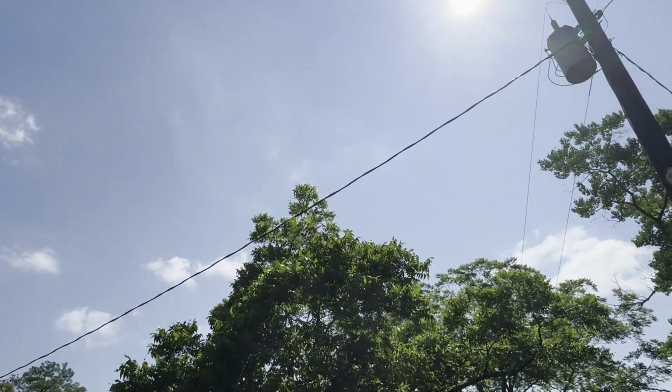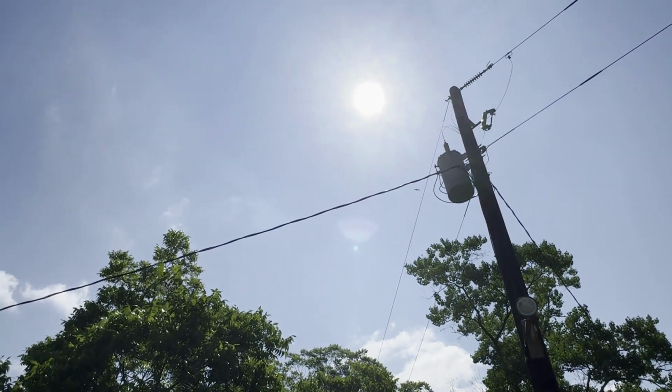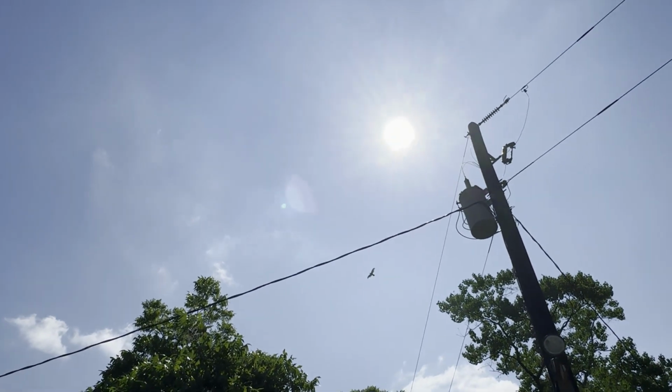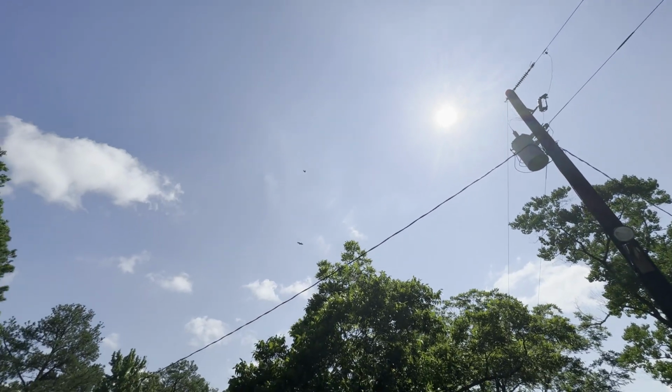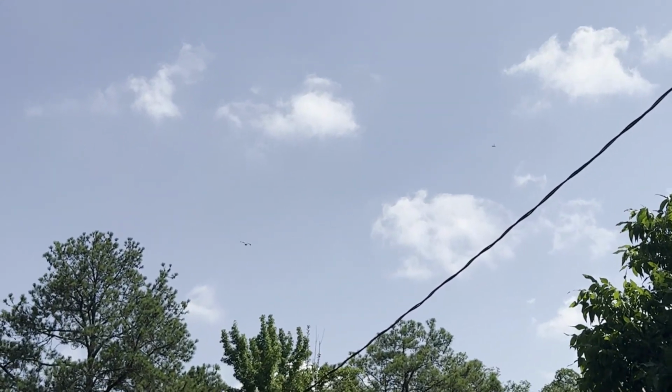Do y'all hear it? Ooh, directly in the sun. There it is. Let me see if I can catch it for y'all. Where is it at? There it is. I was trying to find it in the phone. That's a hawk, y'all.